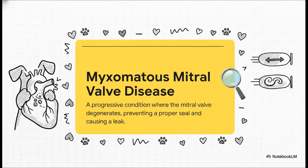So what is MMVD exactly? Picture your dog's heart. It's got a super important one-way door between two of its chambers. That's the mitral valve. And its job is to snap shut nice and tight every single time the heart beats to keep blood moving forward. Well, with MMVD, that door starts to break down. It gets kind of thick and bumpy, and it just doesn't close all the way. And that creates a leak, right? Blood starts flowing backward, which forces the heart to work so much harder to do its job.